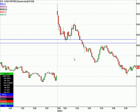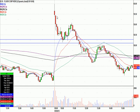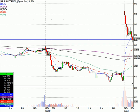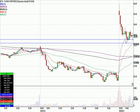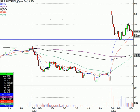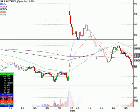Another example on the long side was FLR. Nice gap up on Friday. This would have been my buy zone, and this would have been my stop. So, roughly, let me scroll over. Roughly 58.25 with a 58.05 stop. Those numbers might not be exact, but the lines, I put them in place live for our members. And so let's just say with 58.25, it did get to 59 without hitting the 20-cent stop. Later in the day, it rolled over, but not before giving a decent trade.